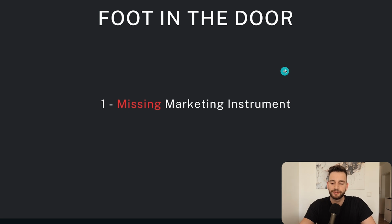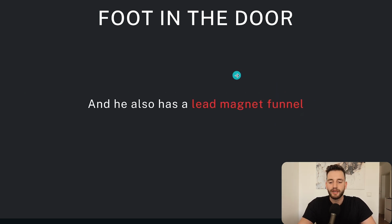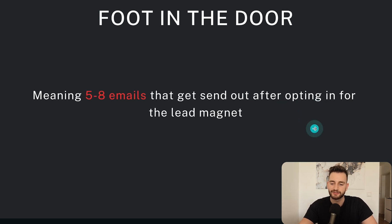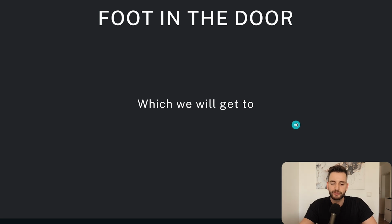So for the missing marketing instrument, this can be, for example, a dropshipping coach that has a full high-ticket call booking funnel that brings him consistent sales. And he also has a lead magnet funnel. And they have good copy and it isn't too big of a gap. It's completely fine and it wouldn't be worth solving this gap for them because it's already kind of good. But there is no welcome sequence behind the lead magnet funnel, meaning they leave money on the table, guys. Meaning 5 to 8 emails that get sent out after opting in for the lead magnet. Then this is a problem you can solve in step number 2, guys. If they don't have the welcome sequence, this is a problem you can solve in step number 2, which we will get to later in this video.